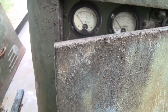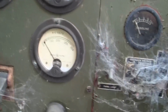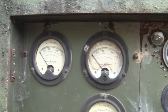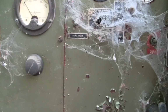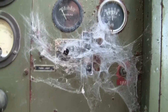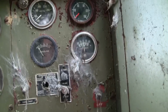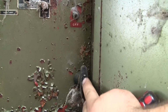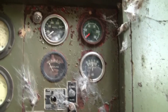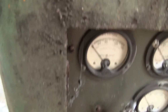Let's see if we can gently pry this open here. All right, we got her popped open. Wow, look at that. Got a 150 amp range on it. Interesting. Start and stop buttons. No, that looks like somebody's aftermarket throttle there. That's okay. What's he got there? An output breaker?